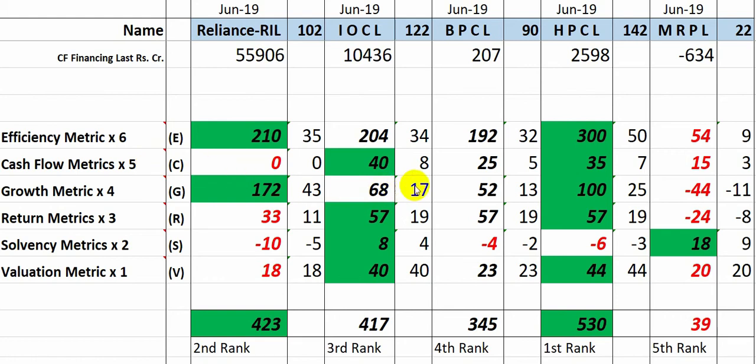In terms of cash flow, HPCL has done very well by getting 35 points in total, and IOCL has got 40 points. So these companies have good conversion rate. RIL's cash flow metric has got 0 points, and MRPL has got 15 points, the lowest in the group. So RIL, as we saw earlier, although it has converted most of its profit into cash, it has also utilized most of its cash into buying assets. So that is why in totality it has got 0 points. In terms of efficiency, MRPL has got the lowest efficiency metric score of just 54 points.